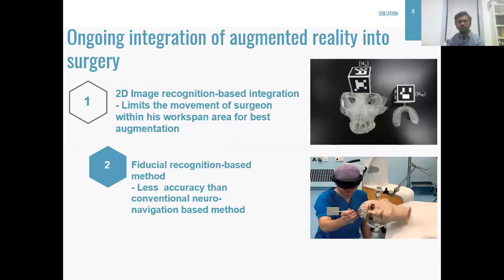So what is currently happening when people are trying to integrate augmented reality into the surgery? They are creating a two-dimensional image recognition model where image markers are used as a fiducial, and when the HoloLens recognizes that image pattern, it projects the patient-specific hologram there. And when people are working with fiducial-based systems, they insert multiple fiducials into the operative field, and when the HoloLens recognizes those fiducials, it projects the hologram.